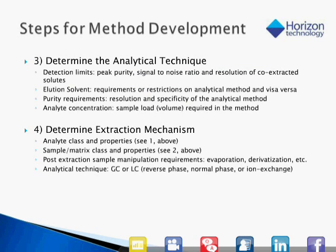You need to determine the extraction mechanism, again, based on the class or the sample matrix, or do you need to do any post-extraction sample manipulation, like a derivatization or an evaporation? Again, what analytical technique are you going to use, a GC or an LC, reverse phase, normal phase, ion exchange?